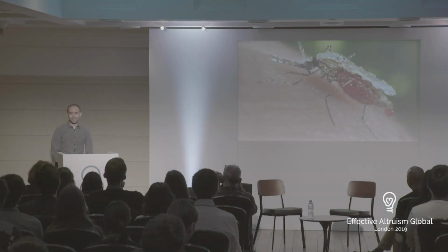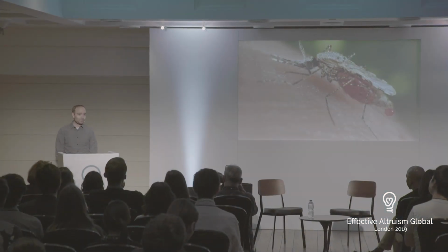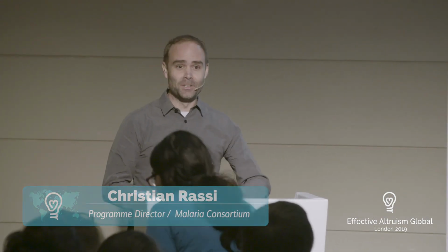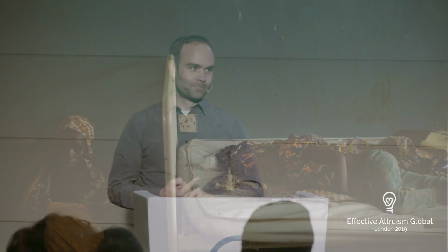This is an Anopheles mosquito. Most of you will probably have heard that it's one of the deadliest animals in the world. And you probably know that that's because it transmits malaria. What you might not know is what exactly it looks like when a mosquito kills. Well, this is what it looks like.